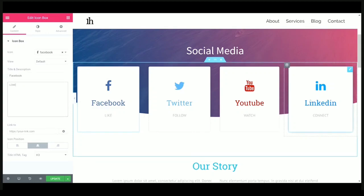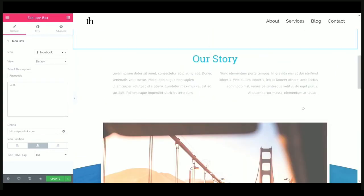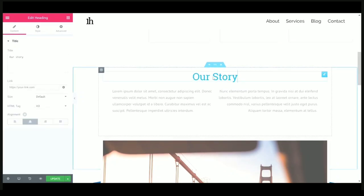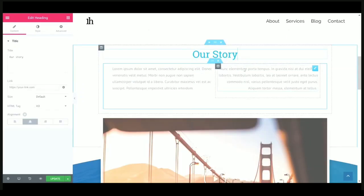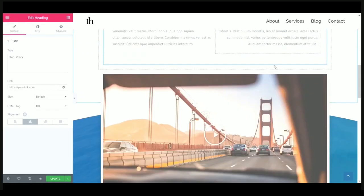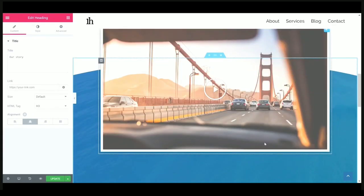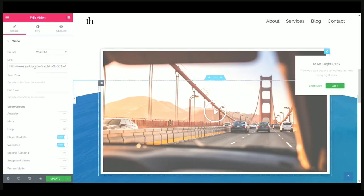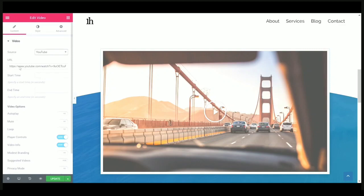Okay, so scrolling down, we've got this section here where we could have our story. Now what I just absolutely love is this big massive video section here. What you can actually do is display a video, perhaps for your business or your company. All you do is hit edit and same process. So you could just simply paste in your YouTube video and it will play there.